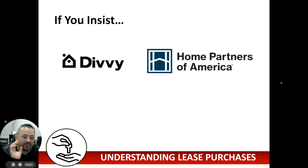But if you have a buyer that insists that lease purchasing is the right solution for them, I don't want you to take them to Mr. Smith or Mr. Johnson's home that they've put up for lease purchase, or to the guy that sticks the handwritten sign on the street corner that says rent to own. Because we don't know their financial security. We don't know how well they're going to take care of their property. We don't know if they're going to make the mortgage payments on the property.